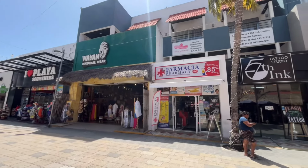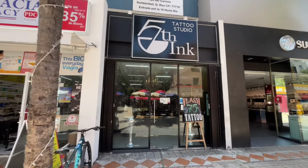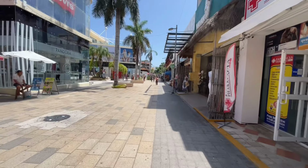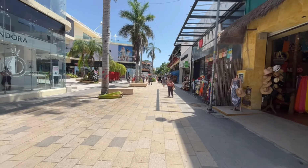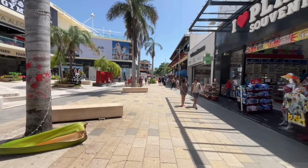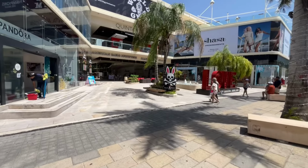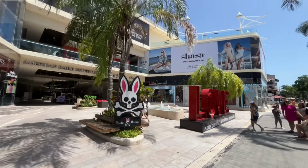Here's an example of some of the deals being posted. I don't think this is particularly a great deal, but flash tattoos, $75 US. So hey, you can get a decent sized tattoo for 75 bucks. For some of you, that's a pretty good deal. There are tattoo shops up on 30th that are much cheaper, but I've looked at some of their work and it does not seem to be nearly as good. So remember that you get what you pay for when it comes to tattoos typically.